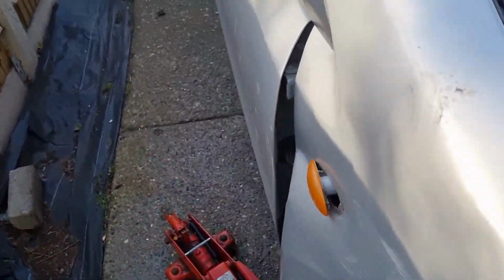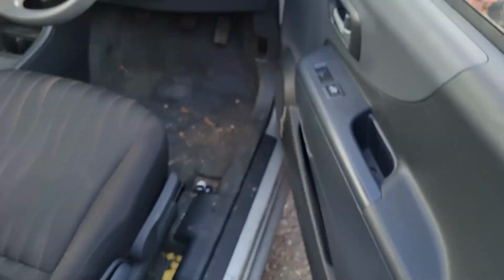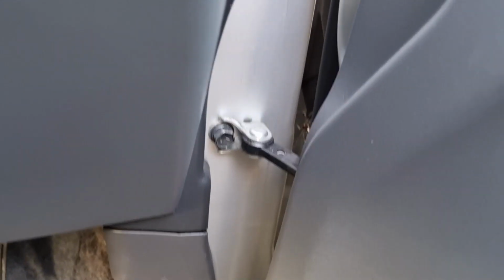So this door don't open that great, but I have got to try and get in there. I think there's some bolts behind there somewhere. So we're going to try and get in there. As I say, it needs a good clean. Now this car is a seized vehicle.